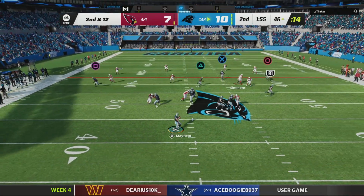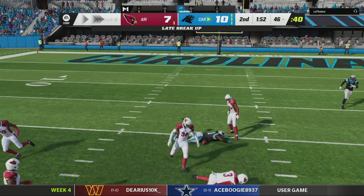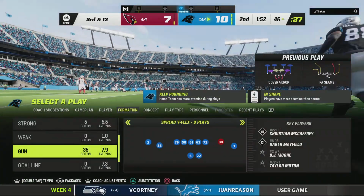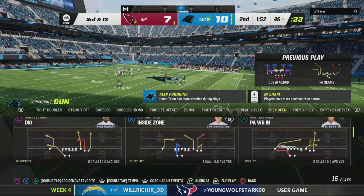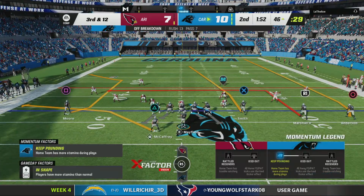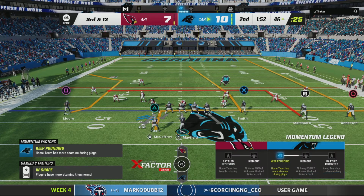Throwing, Mayfield. And it's incomplete. Took a shot, couldn't connect. Normally being a big-bodied receiver plays to their advantage downfield. Go up and make the catch, take the hit, and pick up yardage. But in this case, the hit was timed really well and popped it free from his grasp.